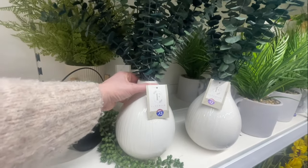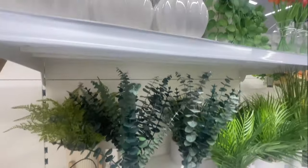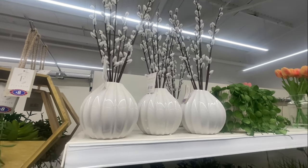It was £12. It was a white vase with just some eucalyptus in. Very stylish, very me. And then as we move up, we've got a different type of vase, but this has got the grey pussy willow in. And again, this was also £12.